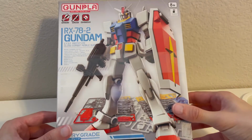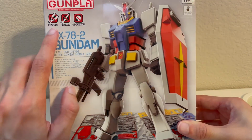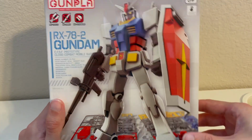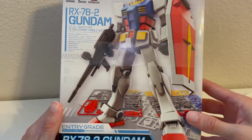Alright, so here we go. This is the brand new Entry Grade RX-78-2. And as I said, no tools, no paint, and no stickers required. So if you are new to Gunpla, this is definitely a great kit to start. And yeah, I'm really looking forward to getting into this.